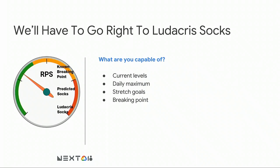Now we're aligned. We're aligned on our business objectives, great. We need to know our current architecture capabilities. How's it performing? How much more can it handle? And that requires at least a basic understanding of the individual services that end up making up the entire system, right?